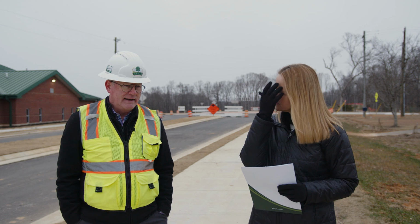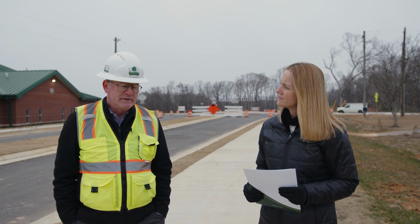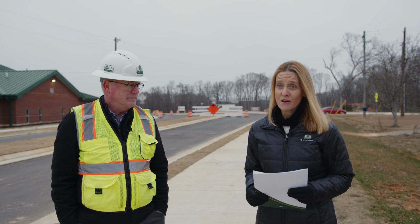There's also part of the park that is on a septic system, which is failing. And part of the improvements are going to be to connect the balance of the park to the county's sanitary sewer system off of County Way. All right, so a lot going on there as well.